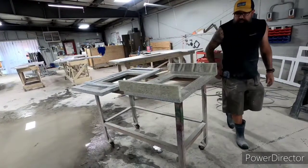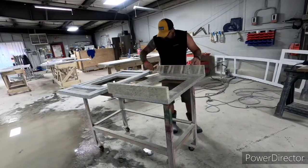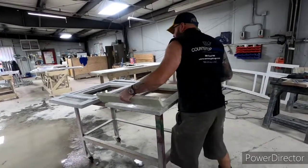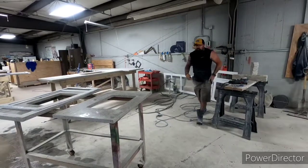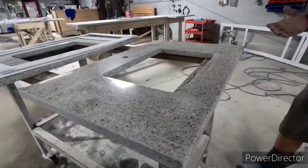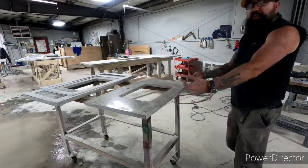So we can take our grease pencil, white out pen, whatever you want to call it, and we can mark it. We've been making some samples to give to our customers when they pick out a stone they like, and teaching some of the guys how to cut the ends off a backsplash. If you look, I don't know how well you can see it with the camera, but all this is going to be covered by the backsplash. Now the front will show, but everything on top will be covered.